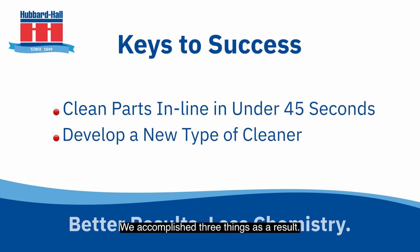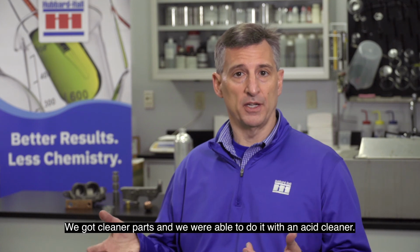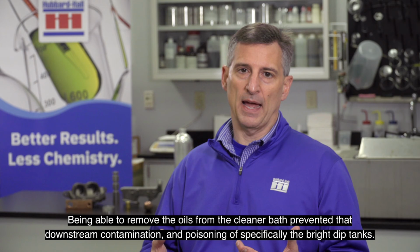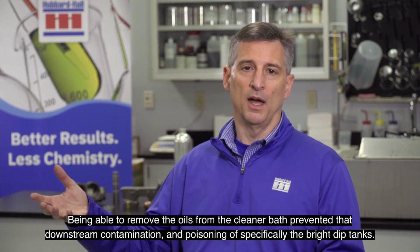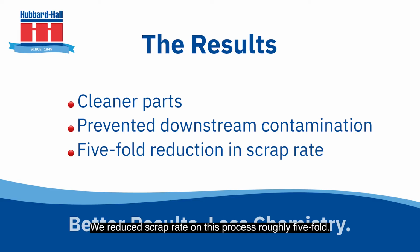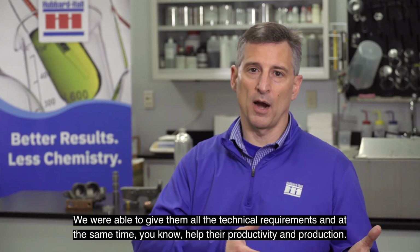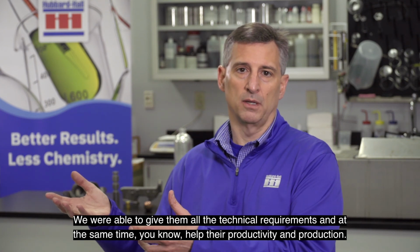So we accomplished 3 things as a result. We got cleaner parts, and we were able to do it with an acid cleaner. Being able to remove the oils from the cleaner bath prevented that downstream contamination and poisoning of specifically the bright dip tanks. We reduced the scrap rate on this process roughly 5-fold. We were able to give them all the technical requirements and at the same time, help their productivity and production.